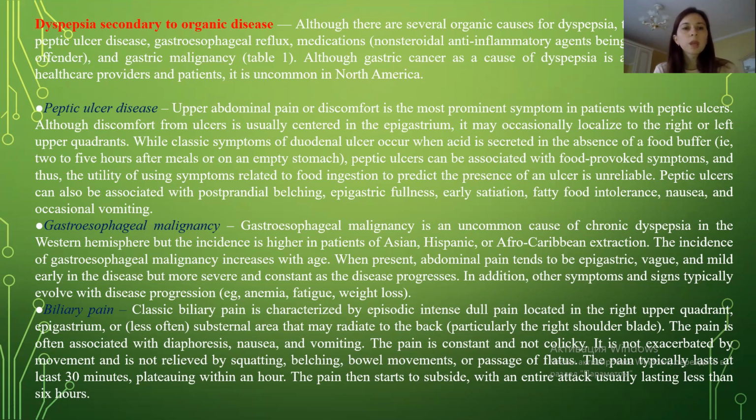Peptic ulcer disease: upper abdominal pain or discomfort is the most prominent symptom in patients with peptic ulcers. Although discomfort from an ulcer is usually centered in the epigastrium, it may occasionally localize to the right or left upper quadrants, while classic symptoms of duodenal ulcer occur when acid is secreted in the absence of food.